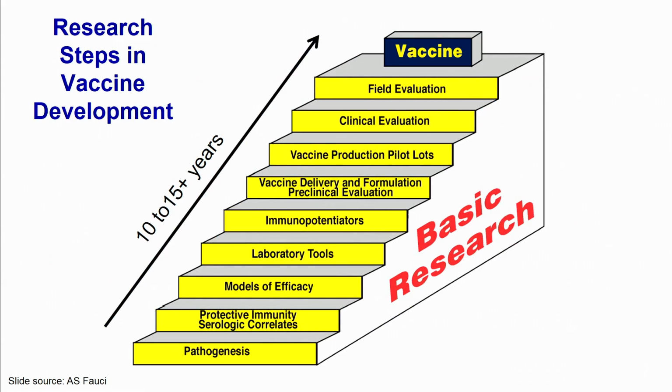But one of the things Sten asked me to talk about, and Ilya Barr did, is why this is so difficult. This is all the stair steps in how you develop a vaccine, from basic research all the way through your development, your clinical evaluation. And it looks like a one-way street, but it's not always. And many times you fall back and have to go back up the steps over and over again.